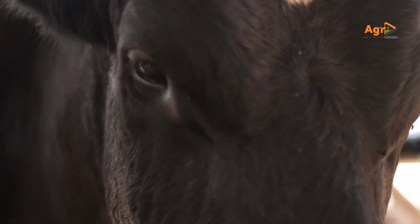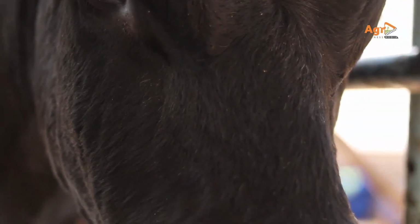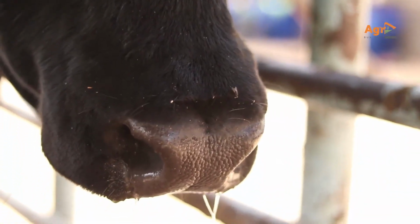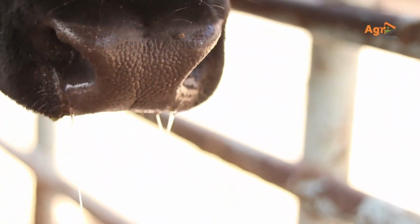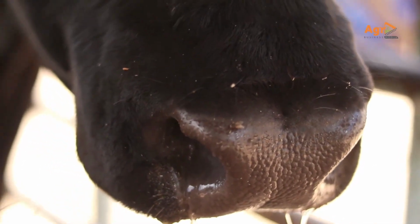Then when the disease progresses, you also see lacrimation, which is excessive tearing. We also see salivation. We also see bloody diarrhea in the animal. Normally, when we start seeing bloody diarrhea, then we know that within 2 to 3 days the animal will suddenly pass on. So those are the signs that we see in January disease.